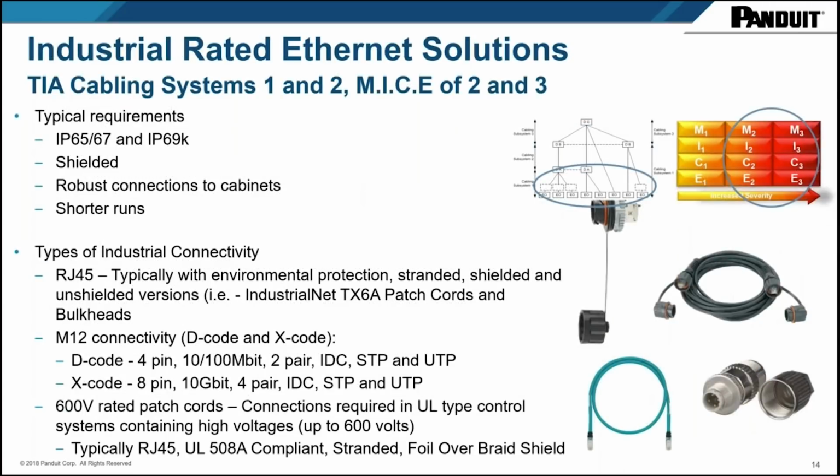Moving down closer to where the control panel is, this is in the cabling systems 1 and 2. You're more likely to have these MICE factors come into play. So you have a harsher environment, and this is where we're going to start to see portions of the network designed for IP ratings and try to make sure that we can protect against ingress and vibration and things along these lines, as well as EMI.